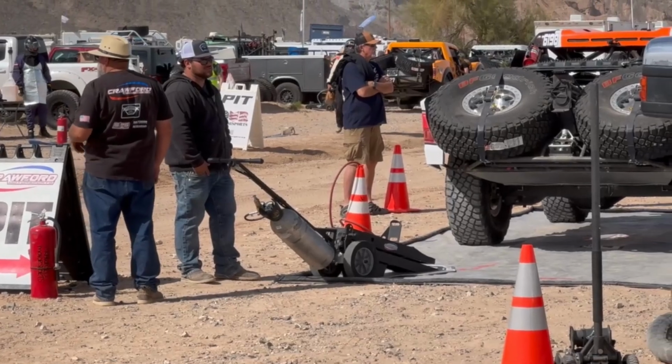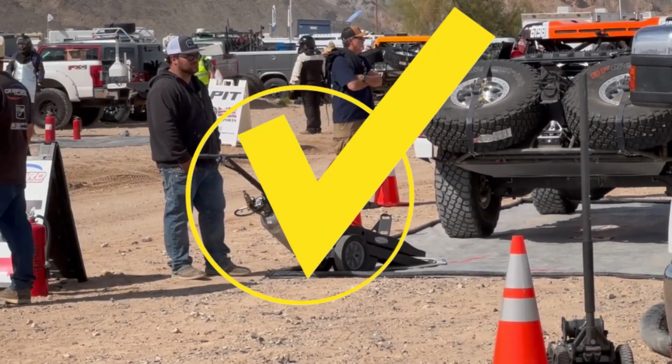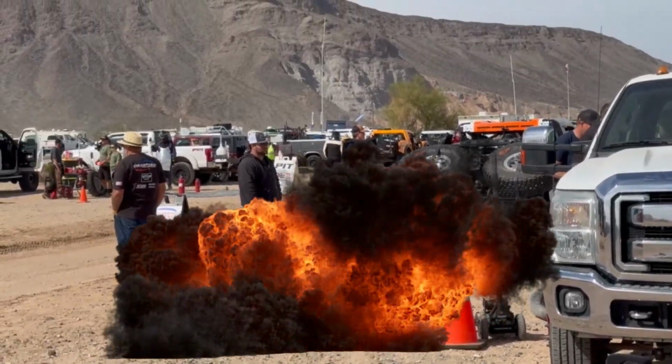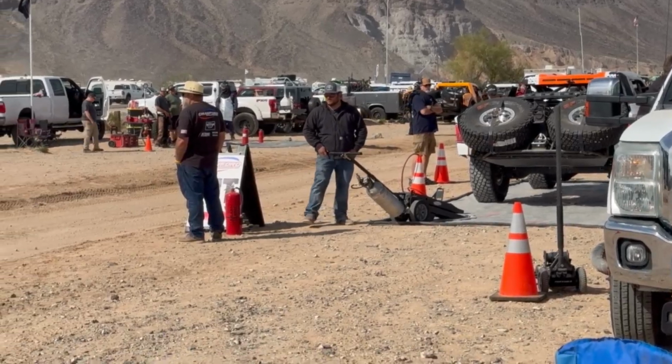These guys came to play here. They got a pressurized tank for the jack, and we forgot our jack. So needless to say, that meant business. They got a 50-man crew, tons of fuel.